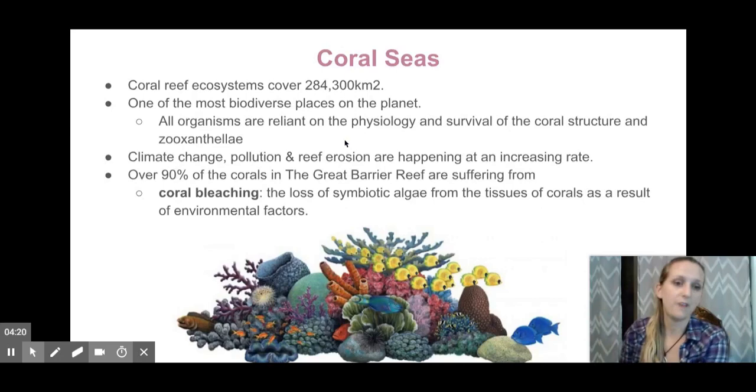But over 90% of the corals in the Great Barrier Reef are suffering from coral bleaching, which is really just the expulsion or the loss of the symbiotic zooxanthellae living inside of them. Otherwise, corals would be the color of our bone. They don't need to have color at all.